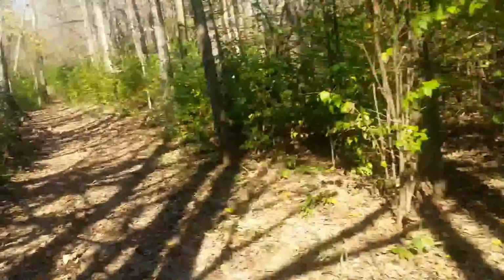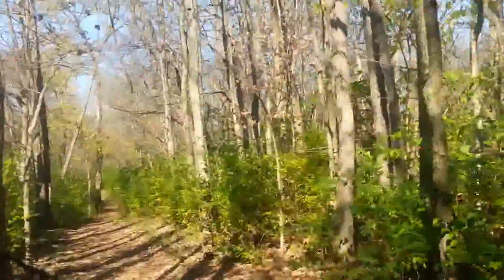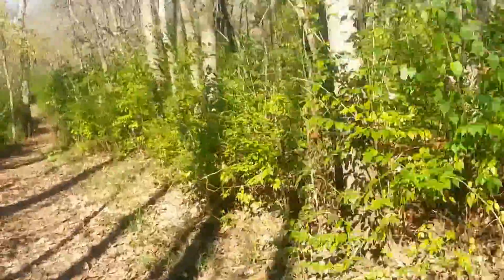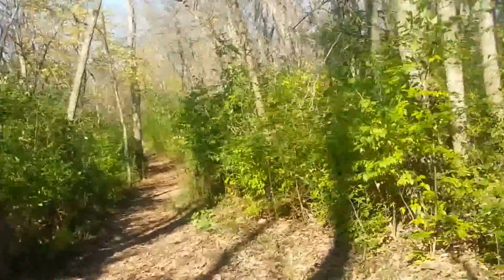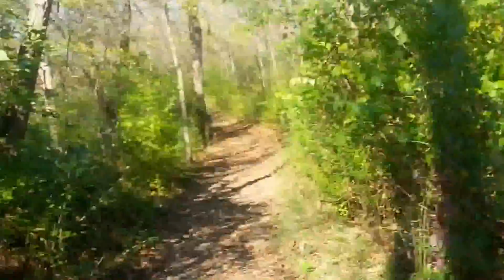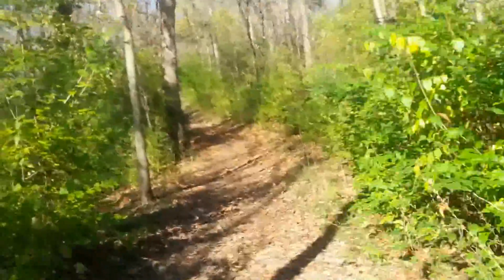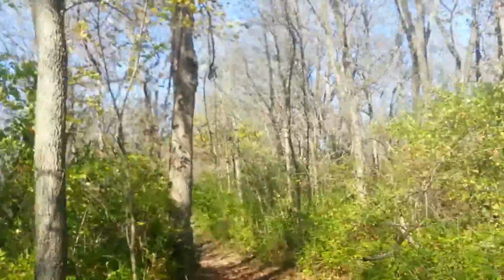Yeah, this part of the trail is very quiet. I have not seen any hikers on this portion of the green trail. We're at almost the very northern part of the east park right here. So it's very nice for the most part.